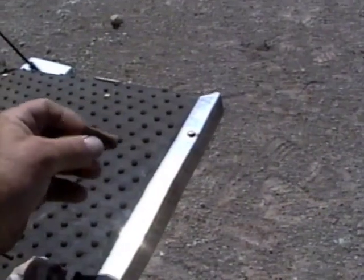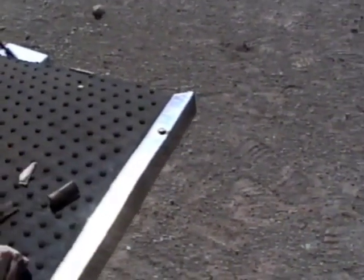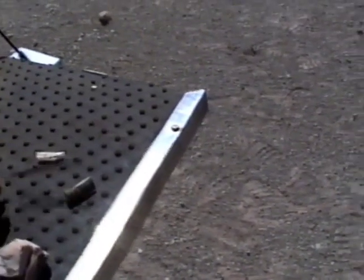Can't see a head stamp. Looks to be like a 45 maybe. And a bone flint, which that's not ancient. It was in with these nails.